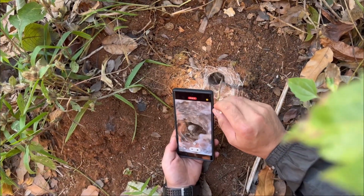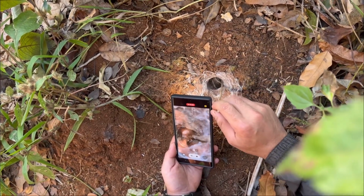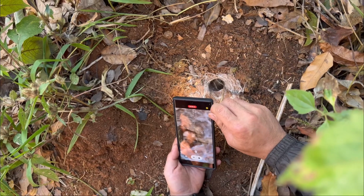You gonna grab the phone? This is how they do surgery, isn't it? Oh, damn.